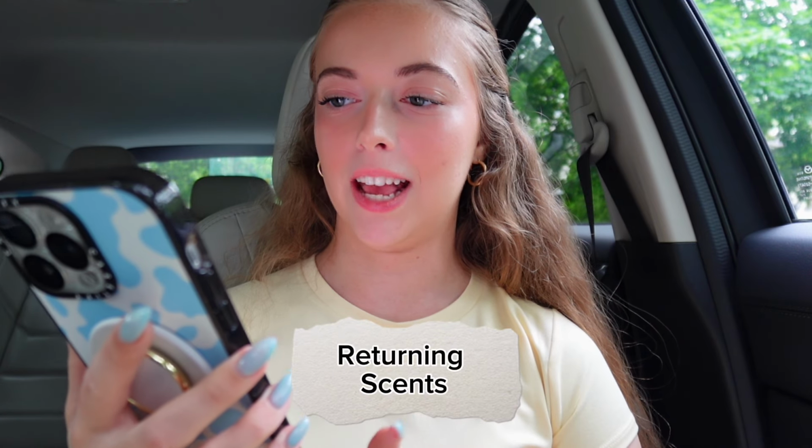So first we are going to be talking about returning scents during the semi-annual sale. These are some of the scents that I'm seeing that are going to be coming back, and you guys know that Bath & Body Works typically starts bringing out fall scents pretty early, so expect to see some of those at the semi-annual sale. So these are the scents that they're bringing back.